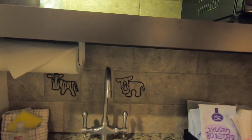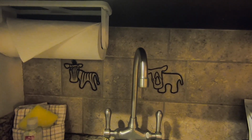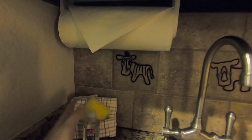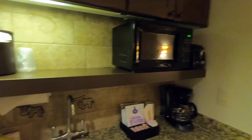And then one of my favorite features of the kitchenette area is the animals right here behind the sink, kind of reminiscent of the Simba drawings from The Lion King. And we also have a dish towel, sponge, and dish soap for the sink. So everything's included, which is very nice.